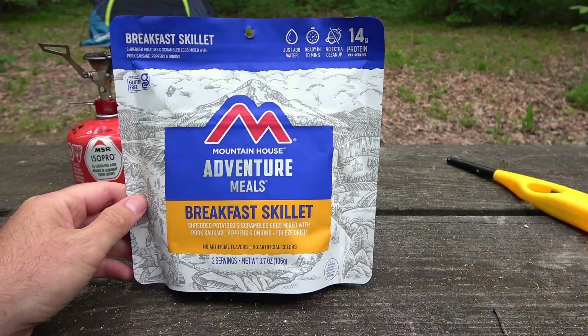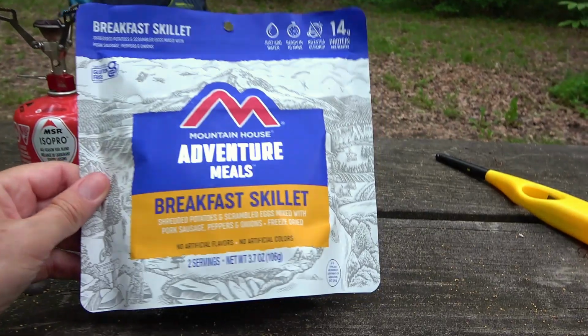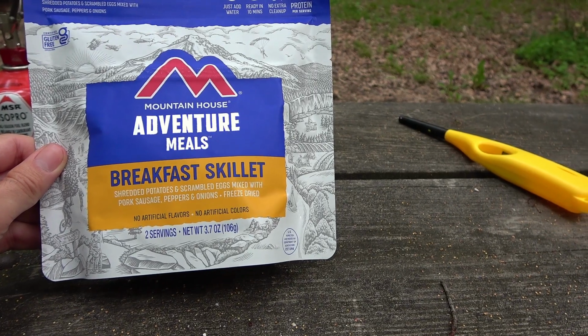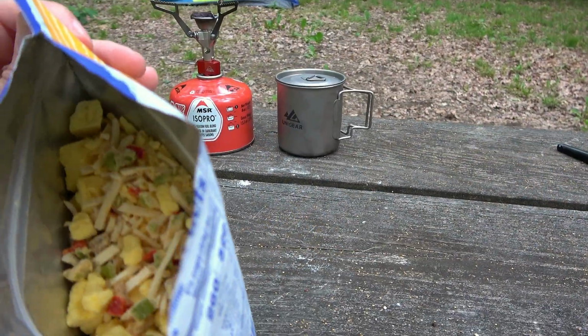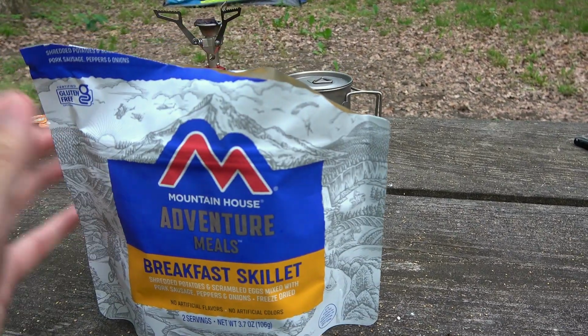Alright, so this is what we got here. Breakfast skillet. Of course, we're going to get some coffee going in a little bit here too. Let's see what this is. Shredded potatoes and scrambled eggs mixed with pork sausage, peppers, and onions. Well, sounds pretty good. We'll see though. That's what it looks like. It smells good.